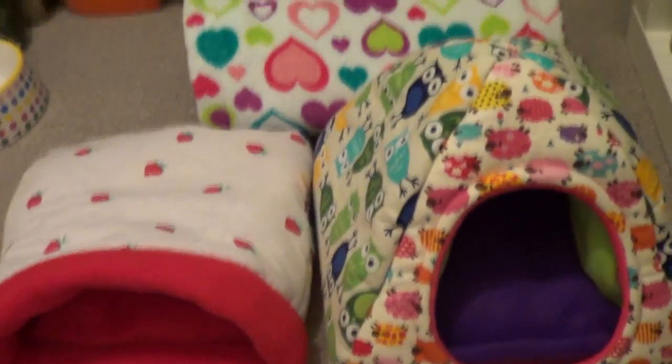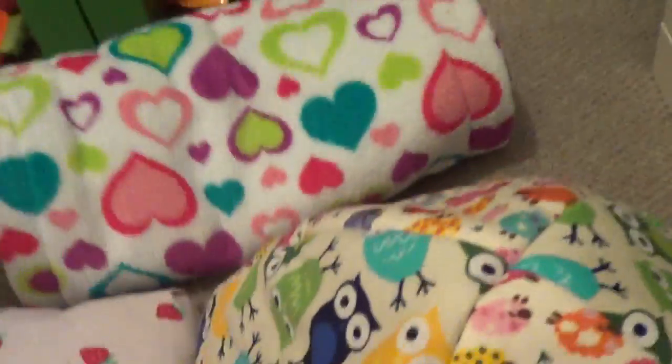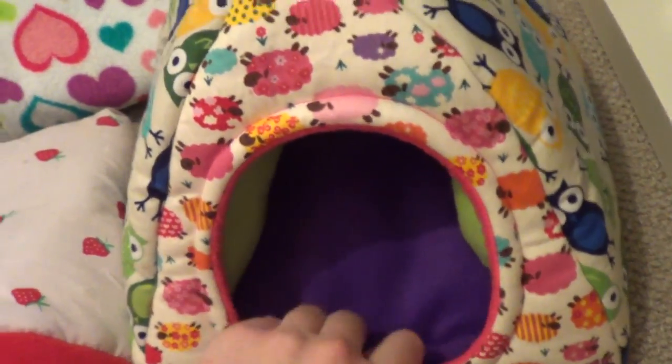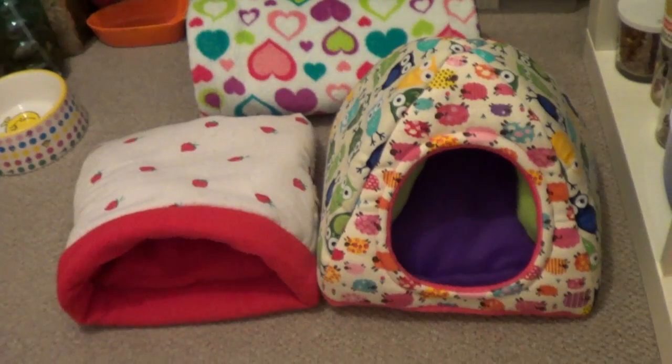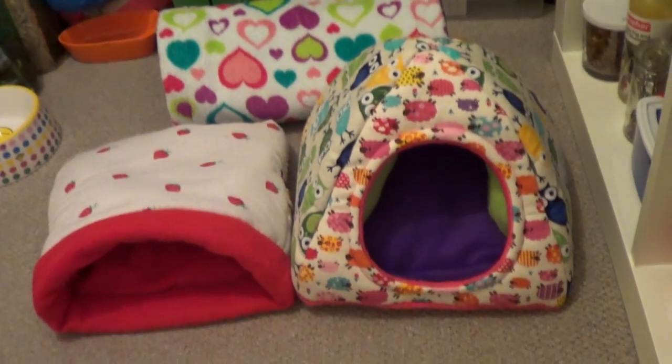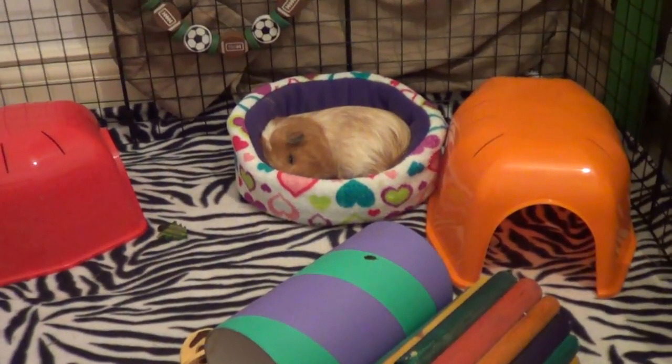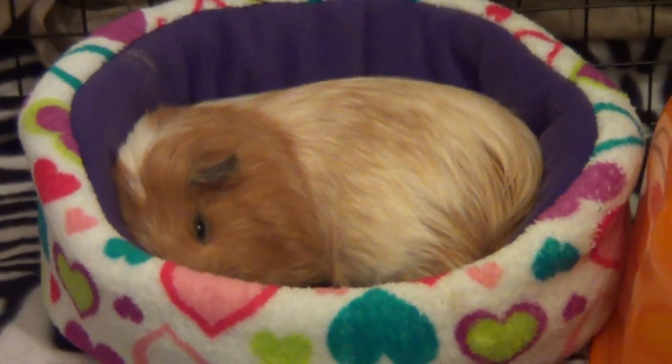But here are some fleecy items that you can have. This is a tunnel by Paws Up. This is a piggy pocket by Piggy Pig Pigs, and also a hidey house by Squeak Dreams. So there's some of the brands of fleecy items that I've got, but you can always have a go at making your own. And yeah, the pigs seem to really appreciate it.